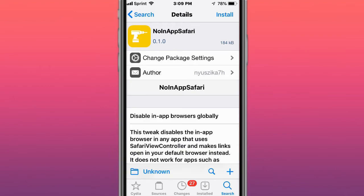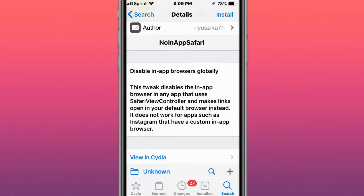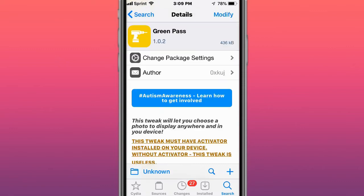Tweak called No In-App Safari. It disables in-app browsers globally. It disables the in-app browser in apps that use Safari View Controller and makes links open in the default browser instead. I want to mention that No In-App Safari does not work with apps like Instagram that have a browser inside their apps themselves.